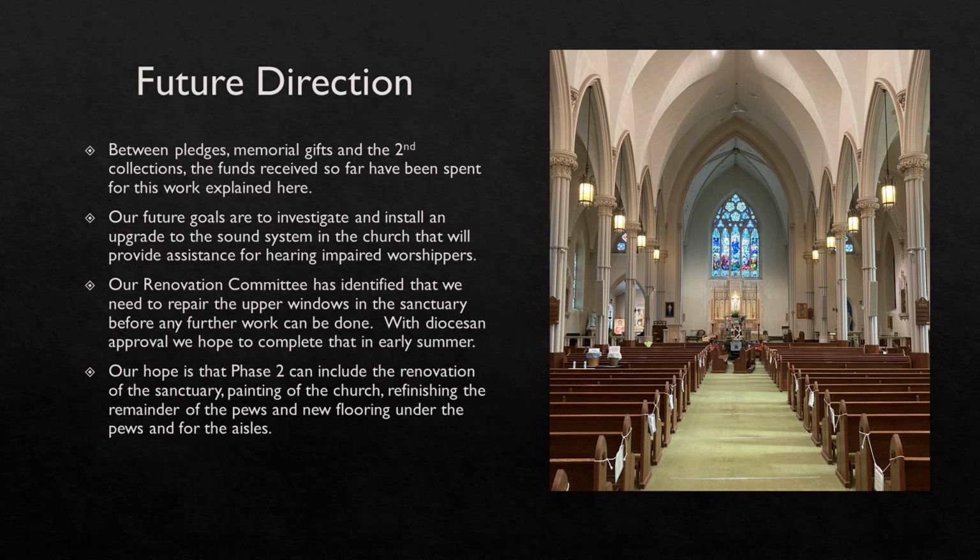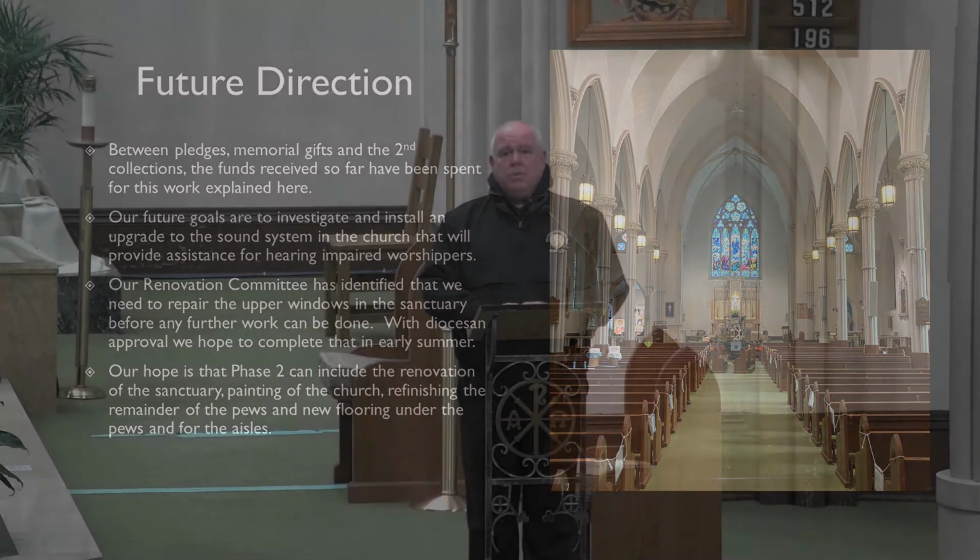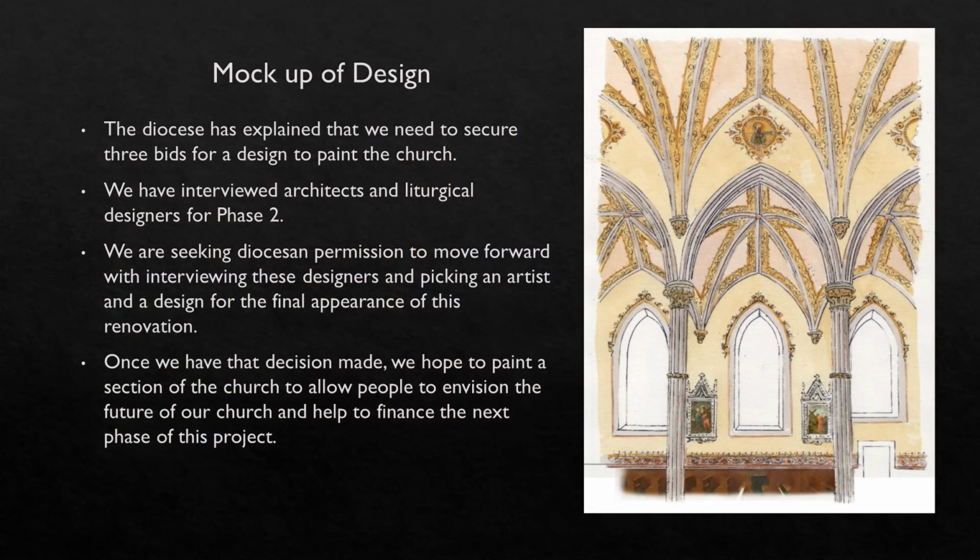The diocese has asked that we would find 3 different bidders in being able to go forward, and what we would hope to do is to contract with them and eventually have a bid that we would create a mock-up with one of them so that you could see what we're looking to do and what we would see as the future vision of our church and its beauty, and then to be able to come back and to do that. We also need to do some work on our sound system, and we have some other smaller projects that we're looking to be able to do that.